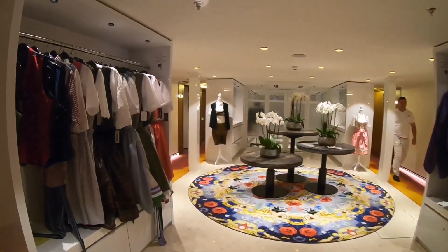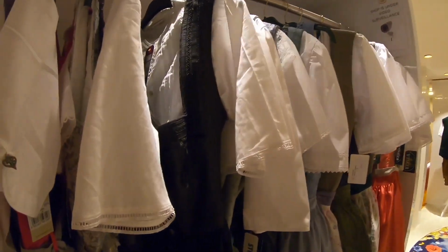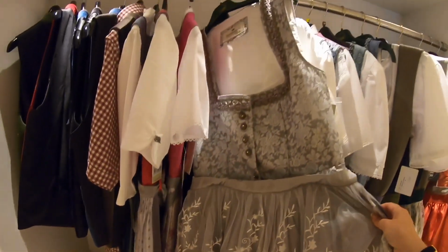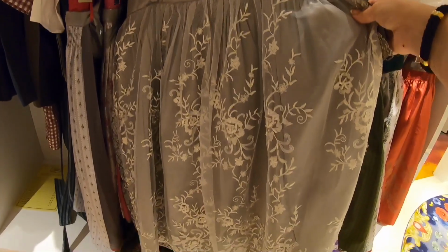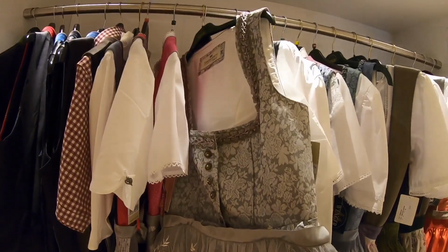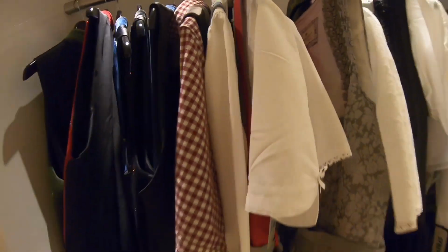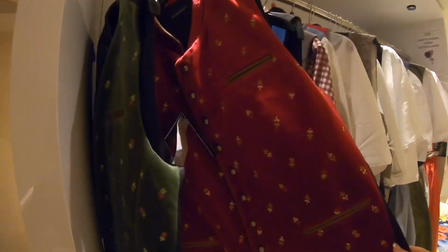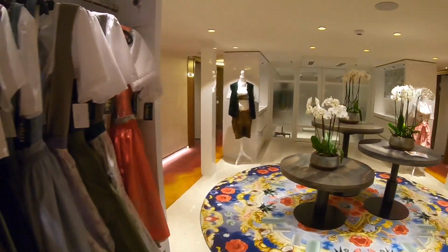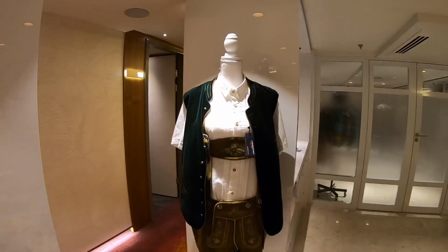So there are traditional clothes that you can buy. I quite liked, hold on if I can find it, I quite liked that one. That's a nice dress, isn't it? Can't really see me wearing it when I get home, but on this type of cruise you might want to get something as a souvenir and maybe wear it on an evening. And then for the men, you have the traditional waistcoats.